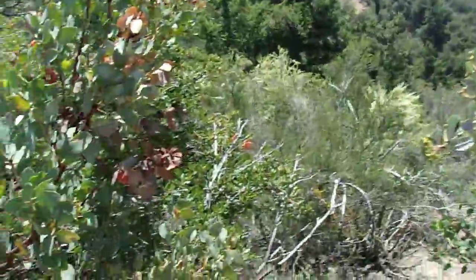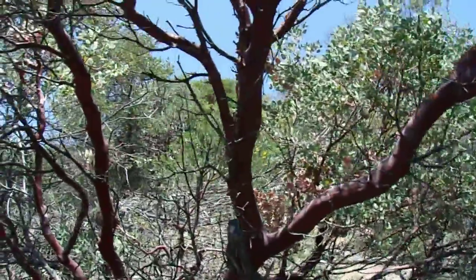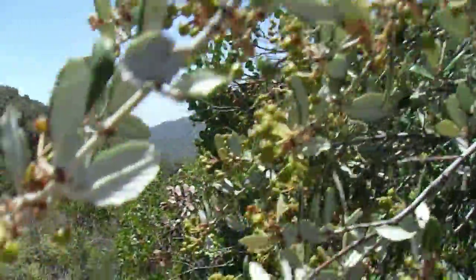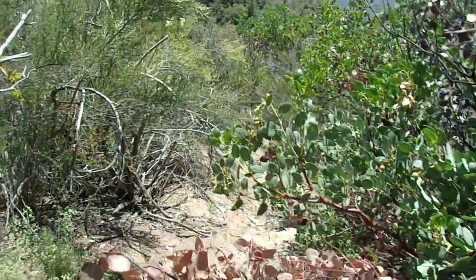I'm just parked up on the crest of this little hill here, trying to see if there's a use trail to get down to this drainage. I guess it's a tributary of City Creek Canyon. Right here's the California 330. I'm just trying to make sure there's no poison oak around here.